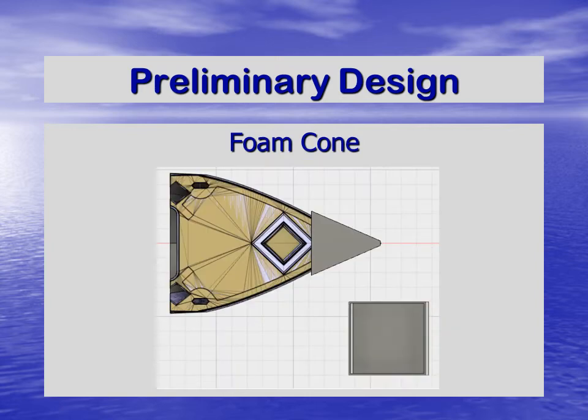The foam cone, when it is unpacked and assembled, is attached to the bow of the boat simply by one crew member. And it's attached to the boat itself by the tie downs that are located to the rear of the bow section. We attach that with 2 ropes. Due to the shape and geometry of the cone, it can be easily slipped over the bow without any danger to personnel slipping or falling overboard.